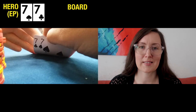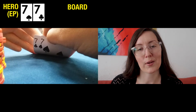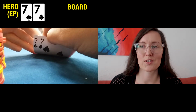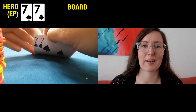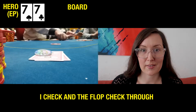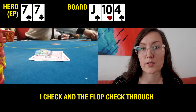So I realized that I needed to reconsider the way I was playing against this particular opponent, who was also in just about every hand. Just the way he was playing just about every hand, very loosely and just bet, and a lot of overbetting pot. So I raise pre-flop with my pocket sevens from out of position. The flop comes Jack 10-4 with 2 spades.